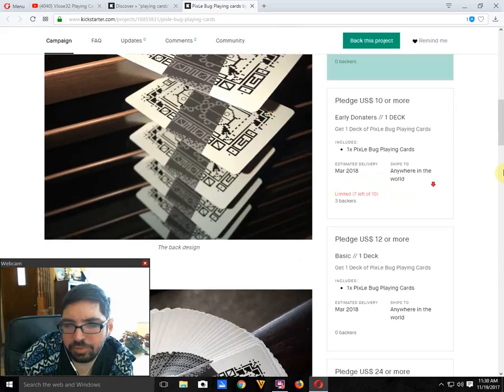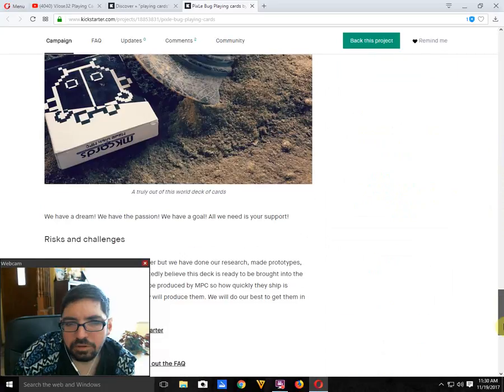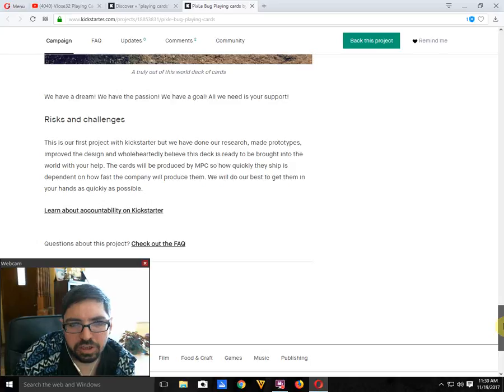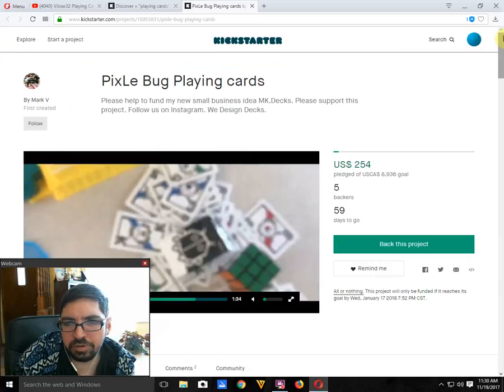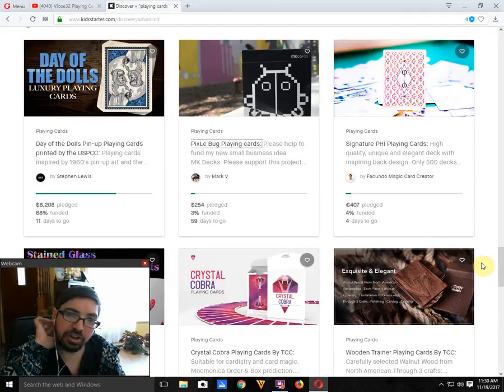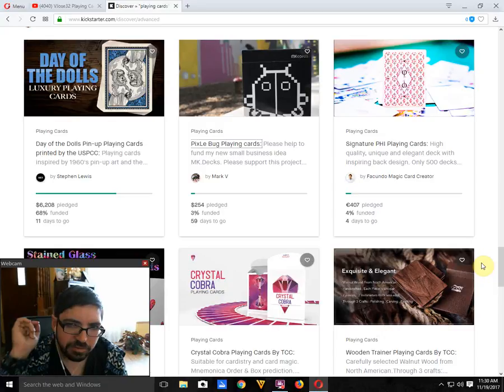Absolute pass, in my opinion. There is no rhyme or reason to back this. If they can't even bother to show us pictures of what the cards look like, why bother? NPC printed, $8,900 goal. Yikes. Moving on. This is why they need 2 months to fund, because it's not good.